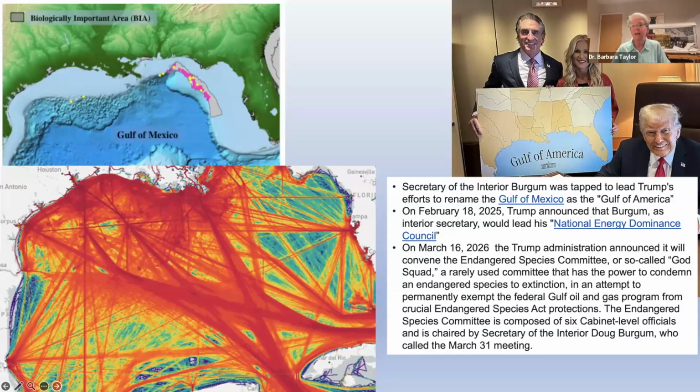So there are some recent events that I thought this group should know about if you haven't heard about this. The fellow on the top there, Secretary of Interior Burgum, was tapped to lead the efforts to rename the Gulf of Mexico the Gulf of America. And he was appointed as the Secretary of the Interior, the National Energy Dominance Council. I'd never even heard of such a thing.